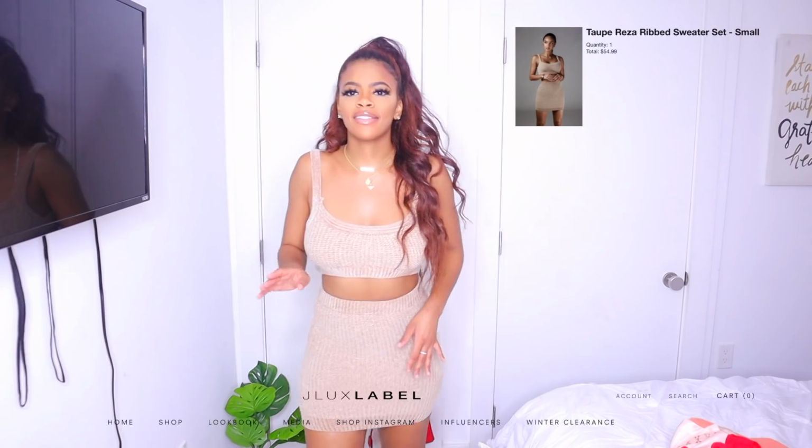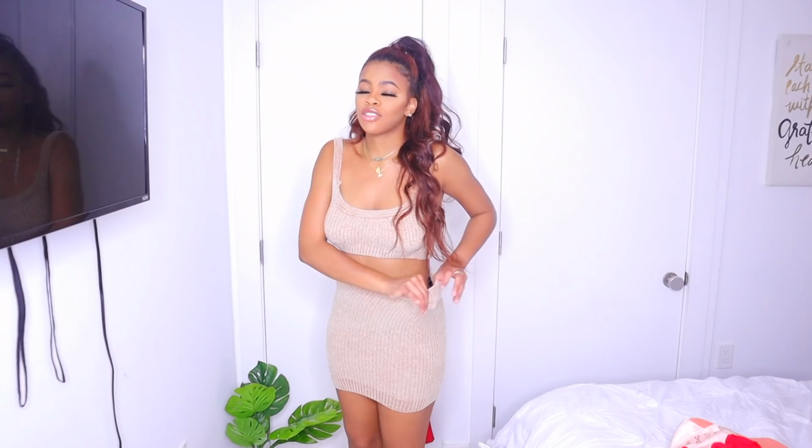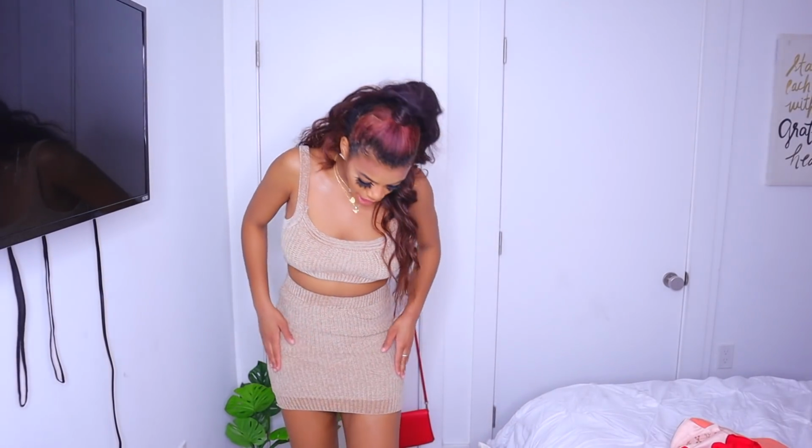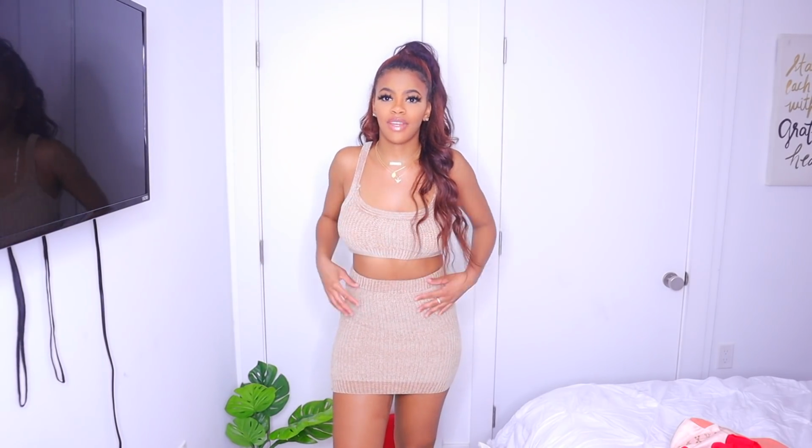Okay guys, this is outfit number three. This is also from JLUXlabel. Also a small. I think their sizing is absolutely amazing, very inclusive. Honestly, I could have gotten an extra small. This is very stretchy, very comfortable material. I don't know what this is called, but it's giving fleece blanket kind of, but it has a shimmery gold accent to it. Also not wearing a bra, very sturdy. And like I said, I wear a 34D, so for a small to fit me this well and be this supportive is amazing.